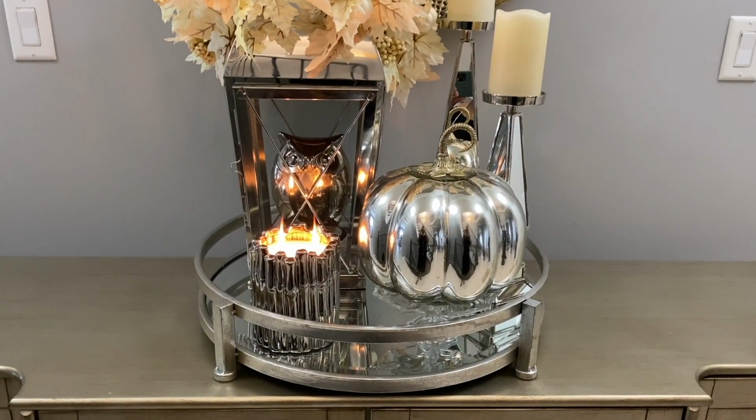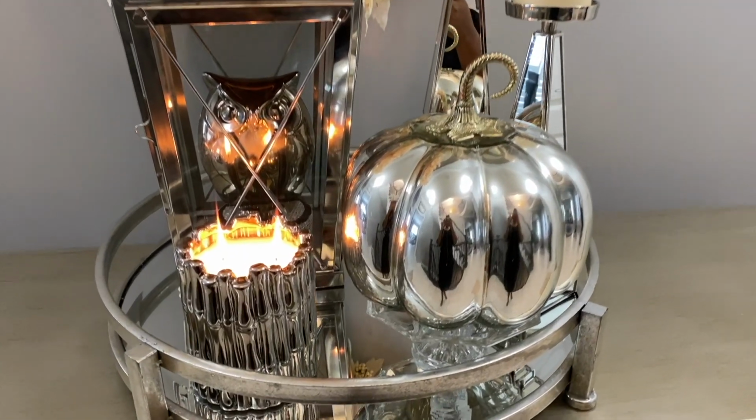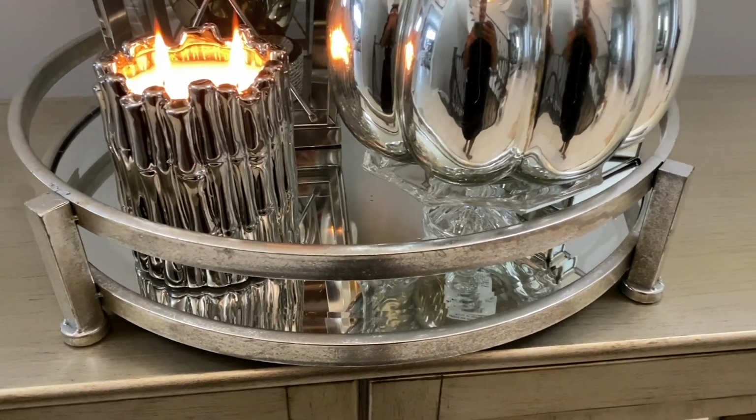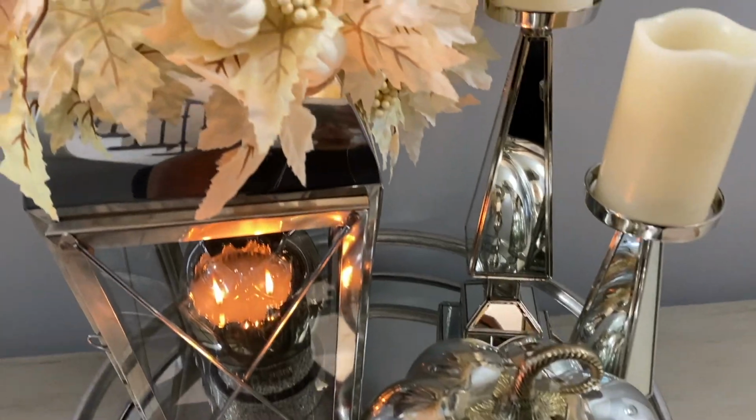For this collab, I chose to decorate my entryway table, and you can see here that I'm using a very big silver tray, and I'll tell you all the contents that are in it and where I purchased them.